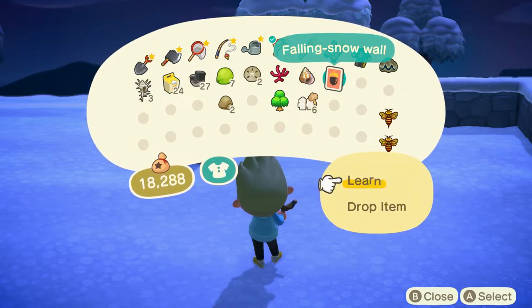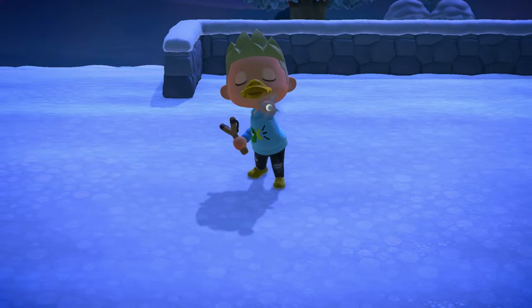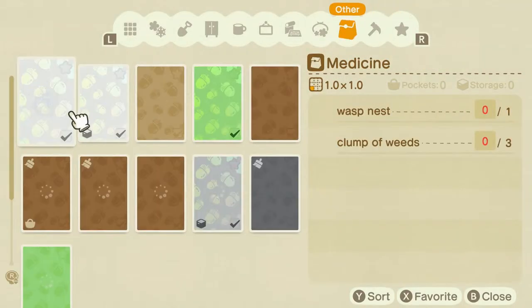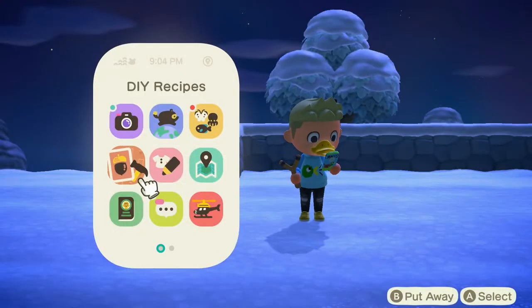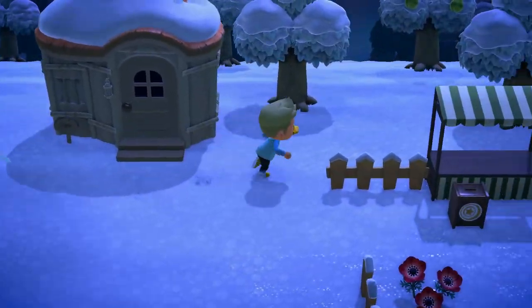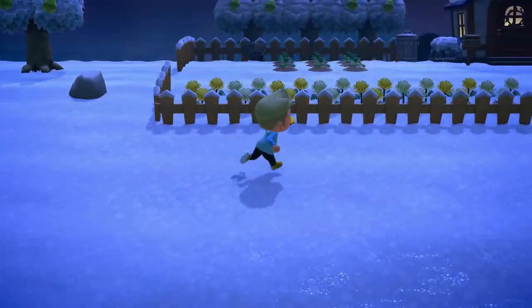Falling snow wall. Is this the wall that is actually good? Hold on. Where is it? Yes! Oh my gosh. Oh, we are making this. This is the best wall in the game. 3 snowflakes and 10 stone. What a good get. Yeah, there is no better wall in Animal Crossing. That is your wall, yes.